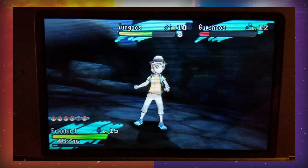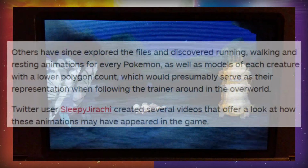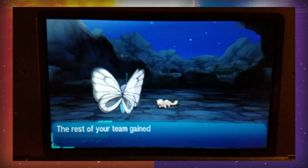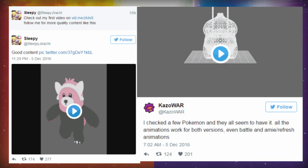Others have since explored and have found some other things as well. Running, walking, resting animations for every Pokemon with low polygon count. Now, I'm really just speculating here and snowballing on the findings, but essentially, if these models have super low polygon counts, the 3DS isn't super powerful, but low polygon counts mean that they were cut in early stages, but for whatever reason, they didn't remove them from the game.